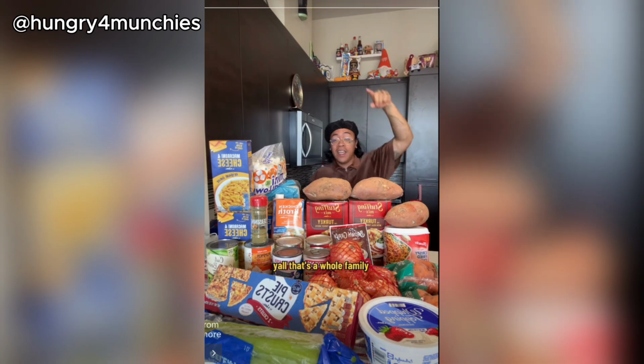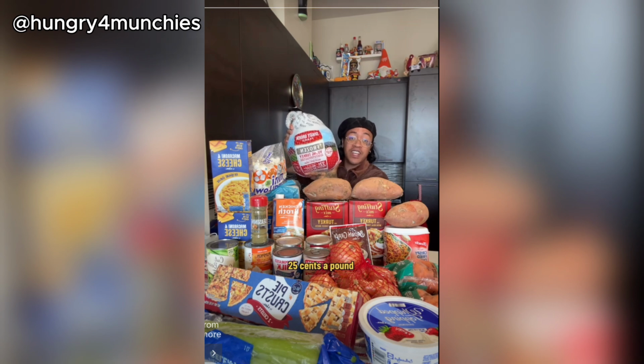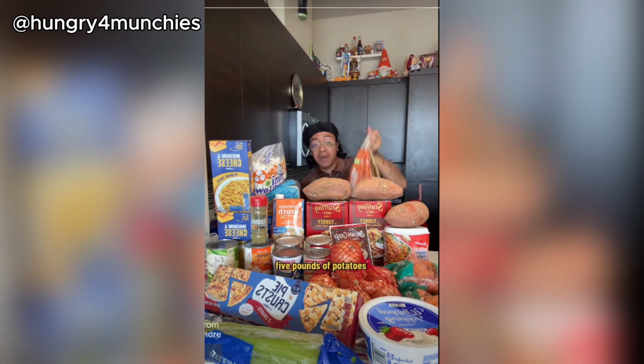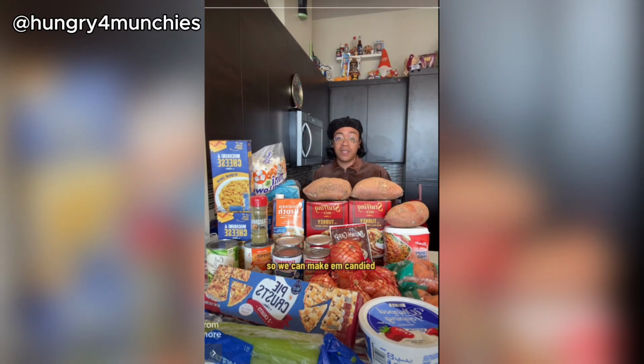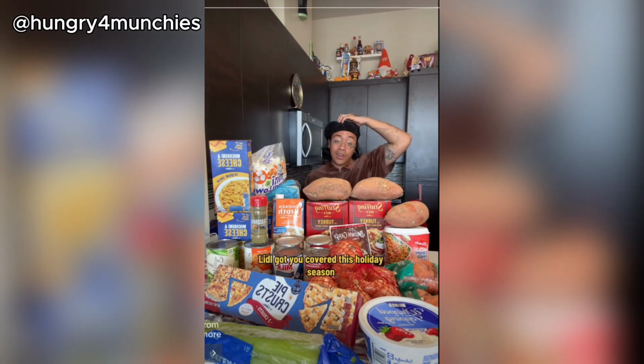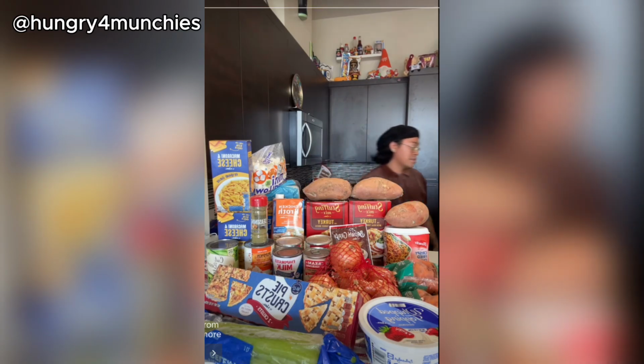That's a whole family, and invite that cousin that you cool with and maybe an aunt and an uncle. When you do the math on this turkey, it's coming out to 25 cents a pound. What? How much is it normally? 5 pounds of potato. You see the pound of yams. You see the marshmallows so we can make them candy. Chicken broth, rolls. Do you see the green beans? 2 cans of those. Stuffing, celery, Cool Whip. What do you even use the Cool Whip for? For real though, Lidl got you covered this holiday season. Now all I gotta do is cook.